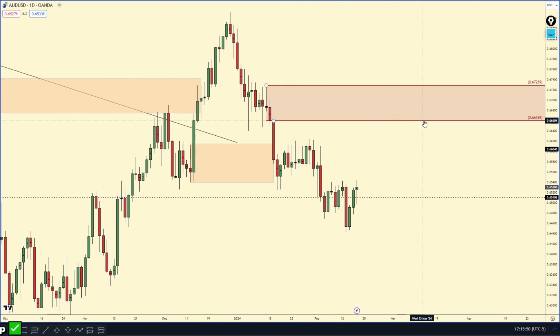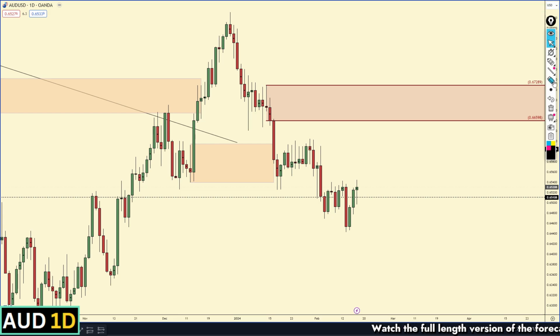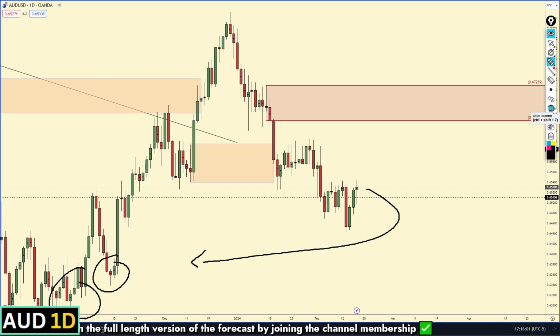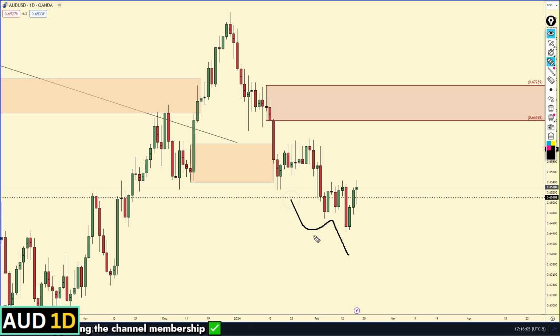All right, onto the forecast for the Aussie US dollar. Onto the daily chart here first. There's really not much for demand down below here. Yeah, there is some areas of buying, that is for sure. But as far as how I do my chart analysis, there's not much demand down below. So there's not much to really stop price.